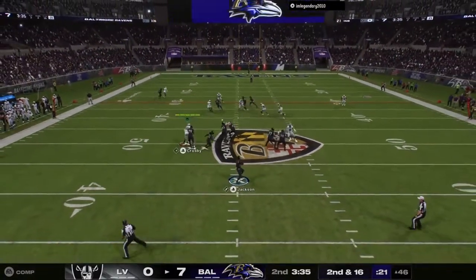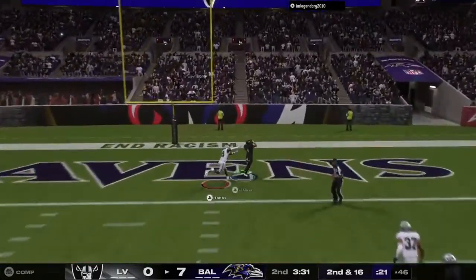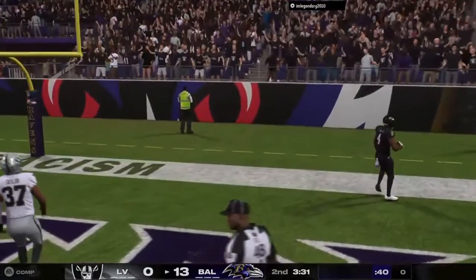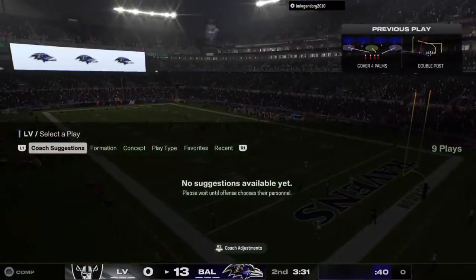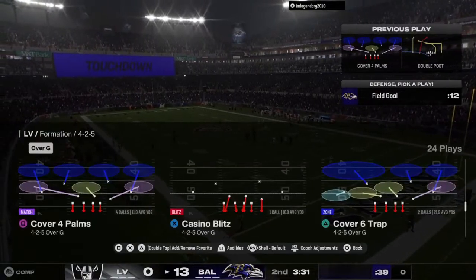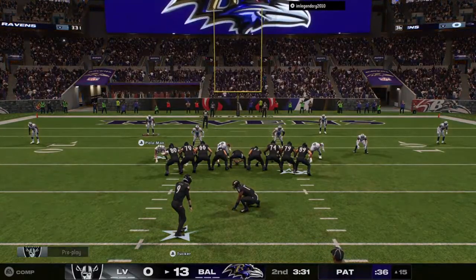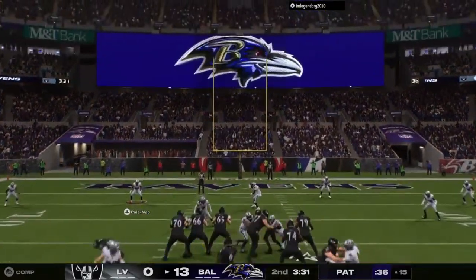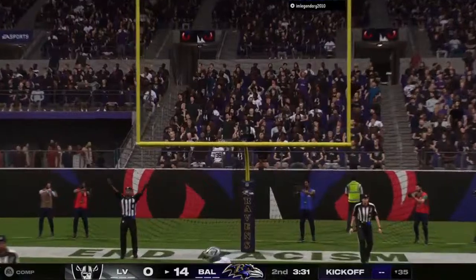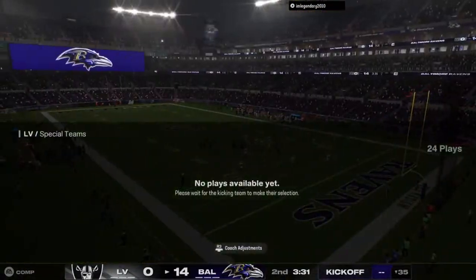From the gun, Jackson. Going up top and looking for Flowers. That is caught. What a throw! Zay Flowers! Touchdown, Baltimore. Extra point try now for Tucker. The kick is good. And the Ravens move out on top, 14-0.